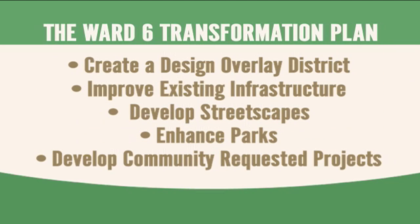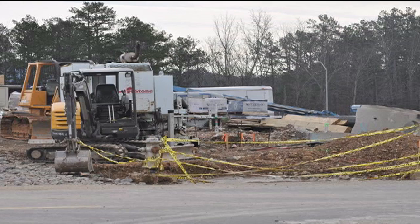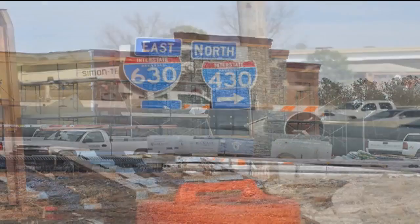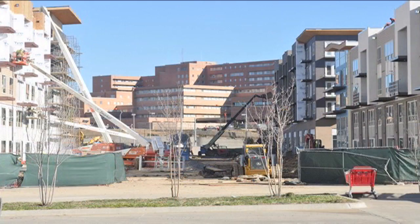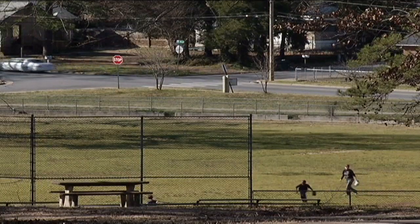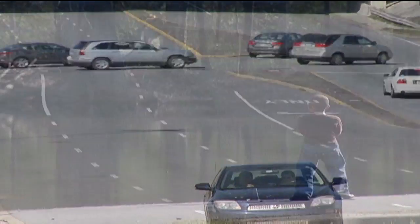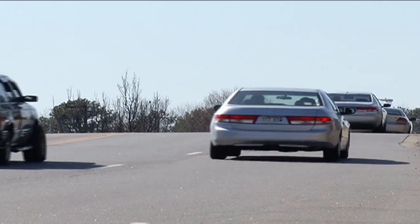The plan calls for creating a design overlay district, improving existing infrastructure, developing streetscapes with roundabouts and decorative medians, enhancing our parks, and developing community-requested projects. These improvements are based on past studies, needs assessments, and resident surveys. The Ward 6 Transformation Plan benefits constituents of Ward 6, Little Rock residents, motorists, naturalists, historians, and visitors, and here's how it works.